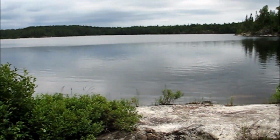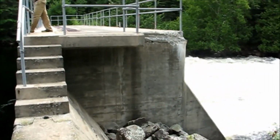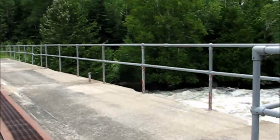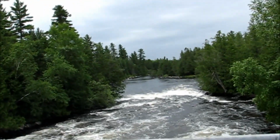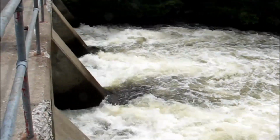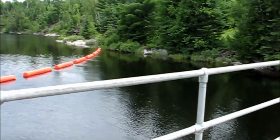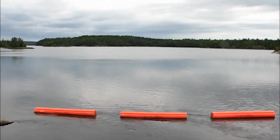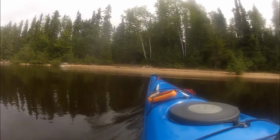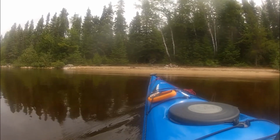Okay, so this is Pickle Lake, and we're right at the dam at the end of the portage. Water's flowing pretty good. Mosquitoes were pretty bad on the portage. We'll check it out. Actually looks like it's sandy bottom out here, semi.